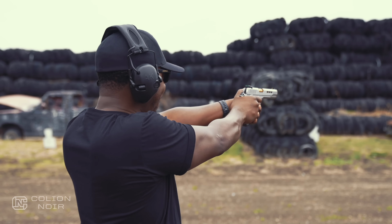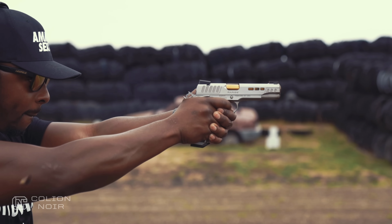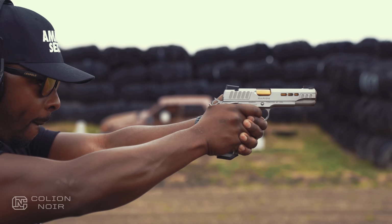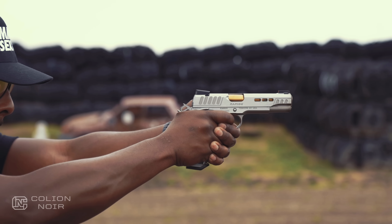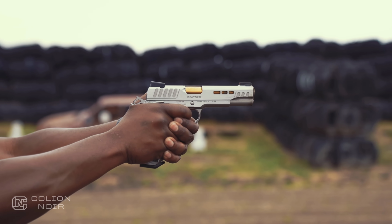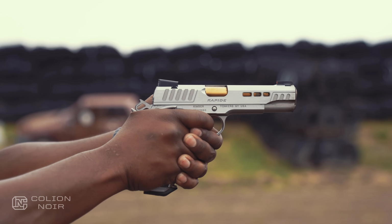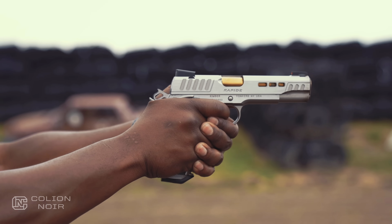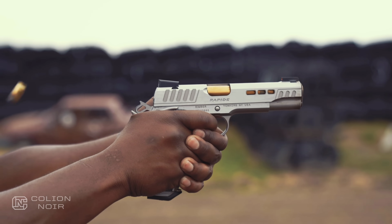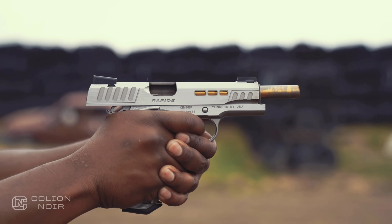I mean, freaking gorgeous. And there's nothing like the breath of fresh air of going from a 1911 that's chambered in 10mm, dealing with the chaos and the sheer disrespect of the 10mm round in a 1911, then to come over and follow it up by shooting the same platform, same styling, more or less. I think this one looks better in a 9mm.